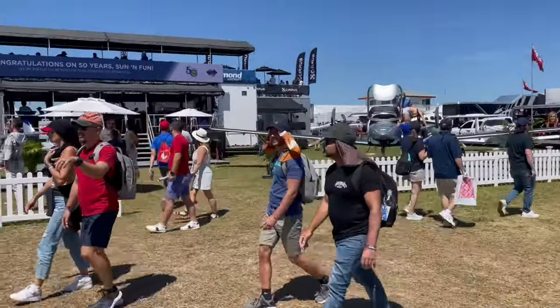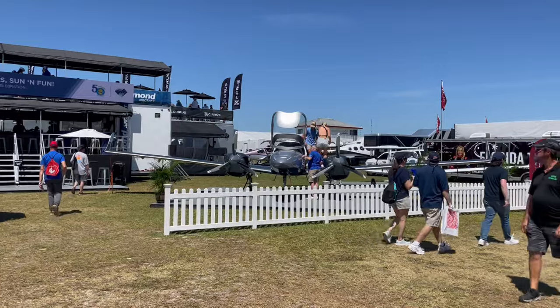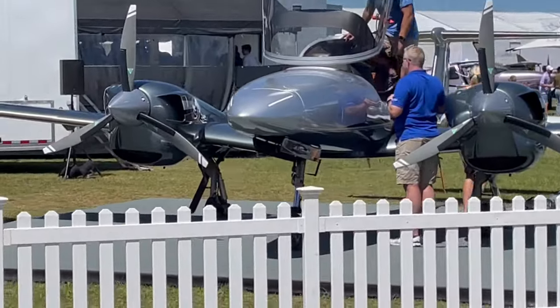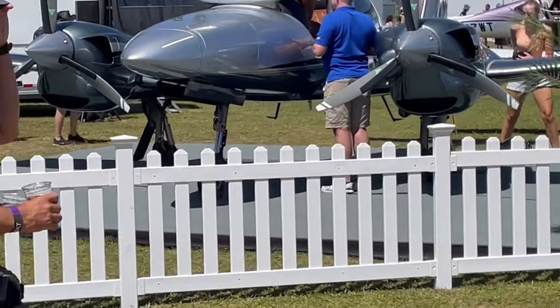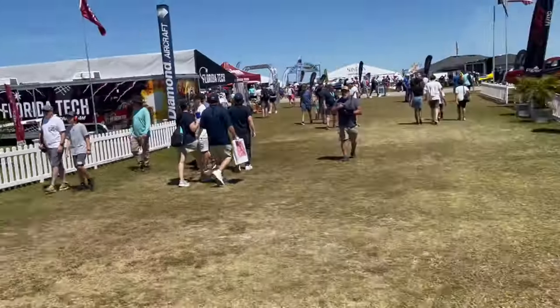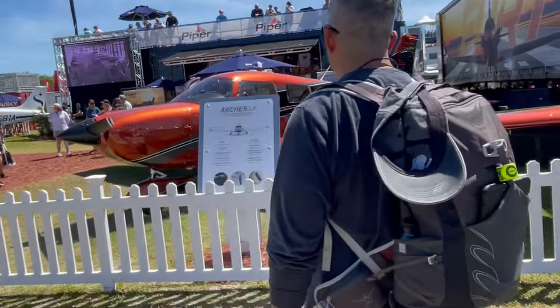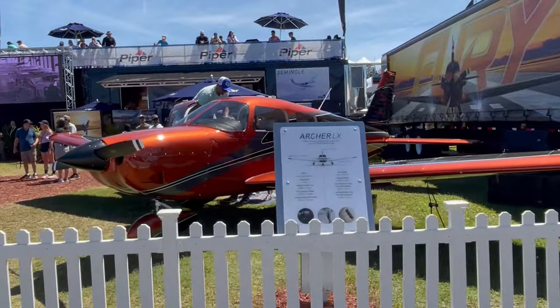He said that's a twin diamond right there? Yep. That's a twin. He's using the one beside it back there as a trainer. Twin diamond. There we go. This is a Piper Archer.